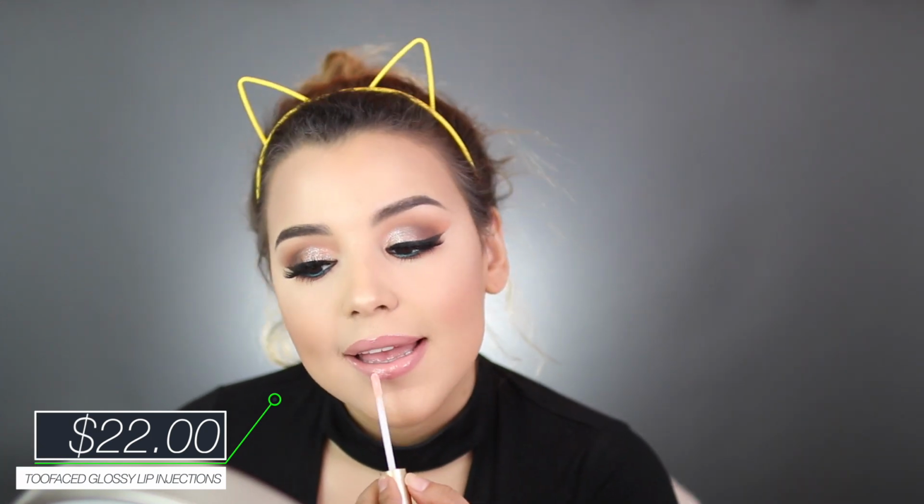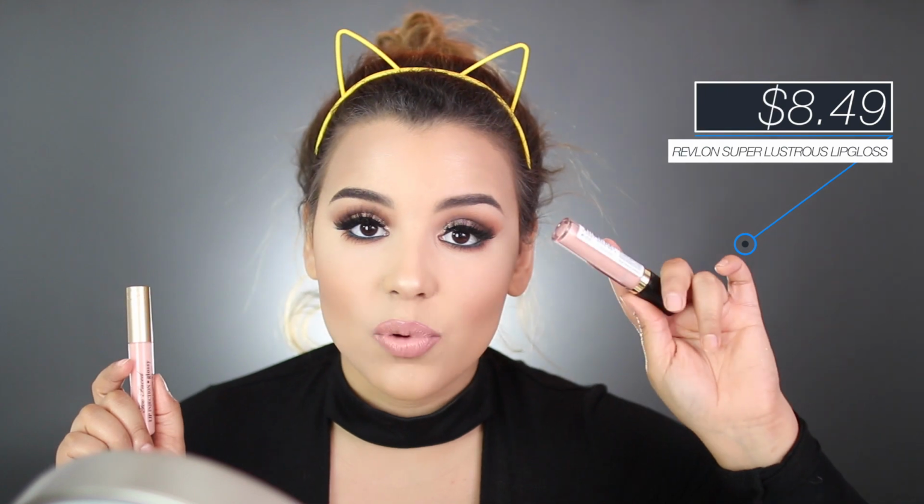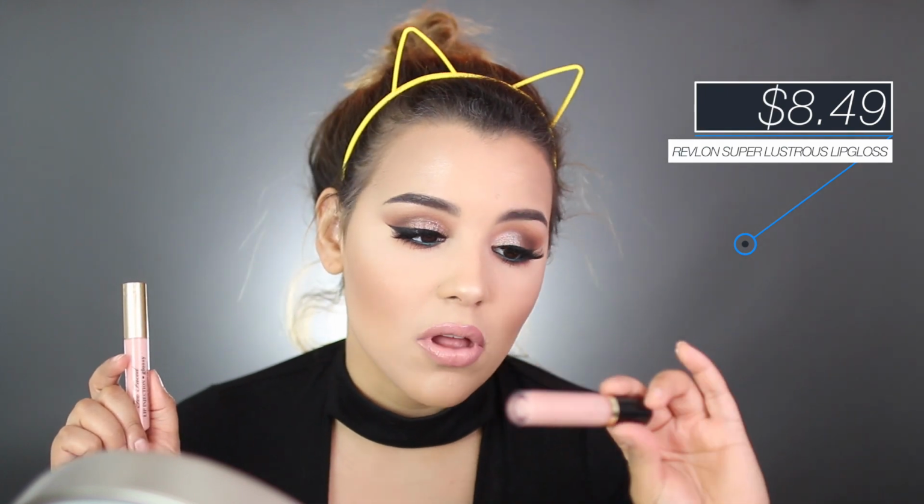So last but not least, I'm going to top this off with a gloss. I have this one by Too Faced, which is their Lip Injection Glossy in the shade Angel Kisses. And then for the drugstore, I have this one. This one is just a Revlon gloss in the shade Snow Pink. Now, Snow Pink does have glitter in it, whereas the Too Faced one doesn't have any glitter in it, but I don't think it's really going to matter.